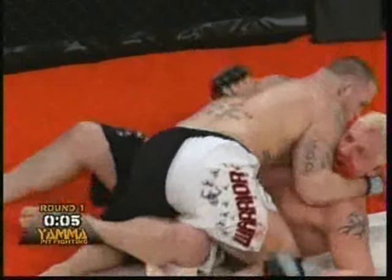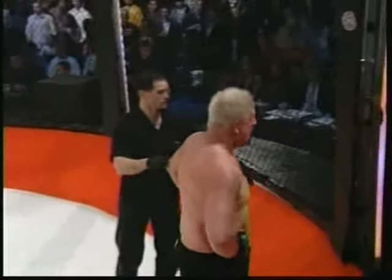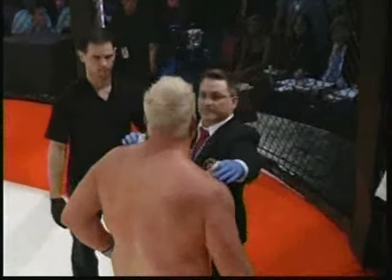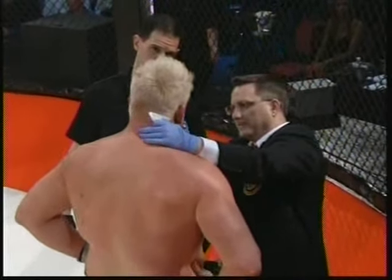7 seconds to go in the round. Tuchscherer's in big trouble, trying to get through the round. And he does. Great heart shown by Tuchscherer, but he's taken some attrition. That nose broke. He's a bloody mess, and he'll be looked at by the ringside physician. Well, he's definitely clear-eyed. I mean, he popped right up. There's no question. Yeah, but if that nose is broken, that's it. That's correct. It's all a matter of the nose.